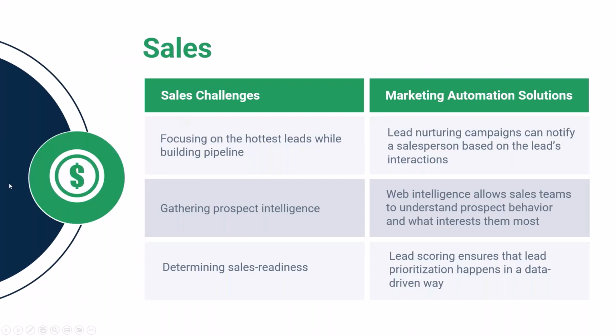Sure. So, focusing on the hottest leads while building your pipeline, lead nurturing campaigns can notify a salesperson based on the lead's interactions. These are signals that are accumulating, captured in your CRM system with ClickDimensions. For example, we know when somebody opened an email that we sent them. We know when they clicked on a certain link in that email. We know when they visited our website, viewed a specific page, submitted a web form, or registered for an event. So we have all these signals, and we can focus on specific signals to see if somebody's interested in something specific, and let the salesperson know in those cases.